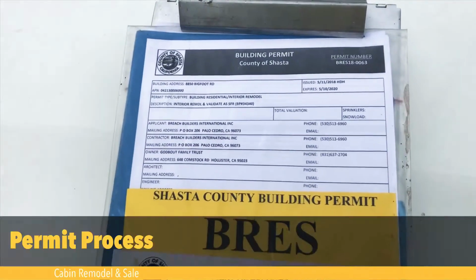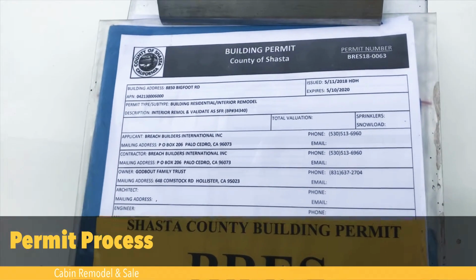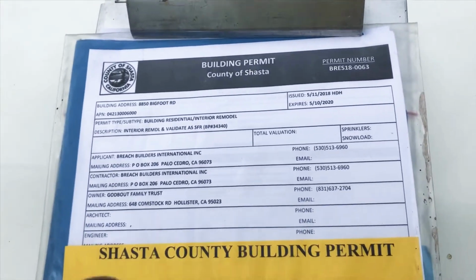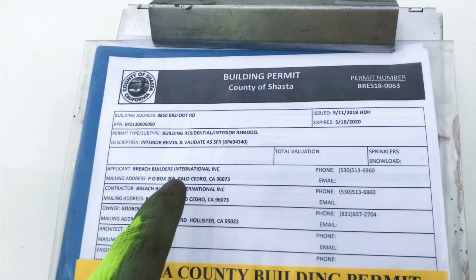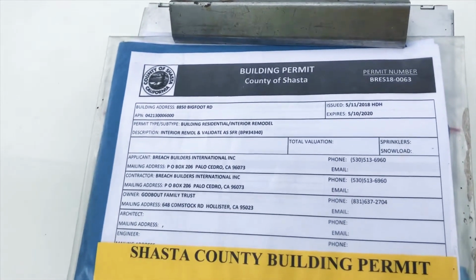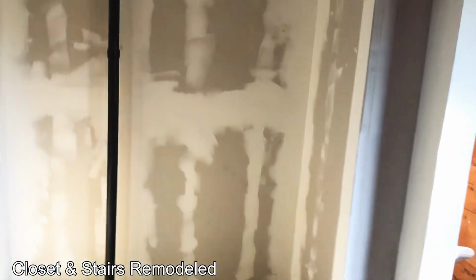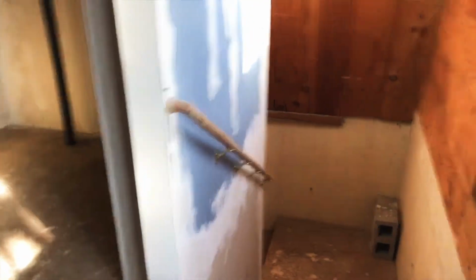So here is the building permit. This is through the Shasta County Building Department. And you can see here is just basically a permit with our company name, address, mailing address, and then the owner. Basically, we had to build a closet. We had to do some drywall work. We've got to do some work to the stairs. We've got to put in handrails on the stairs. We had to do quite a bit.